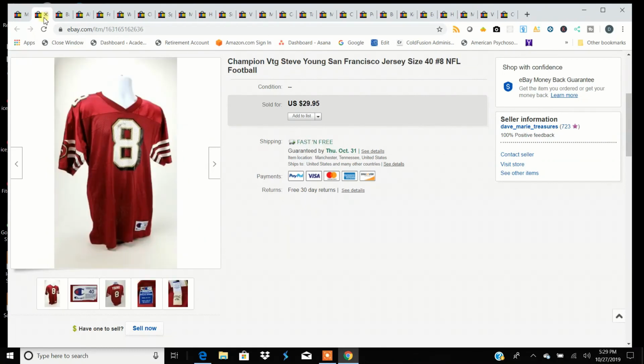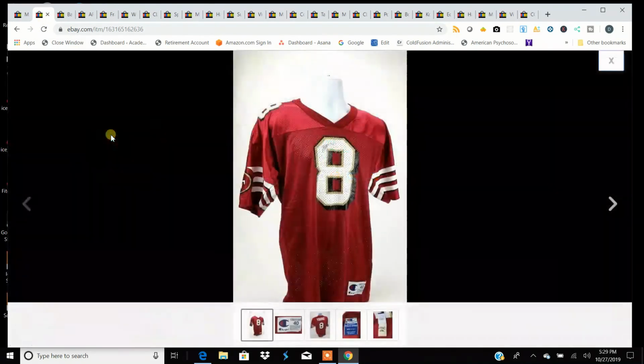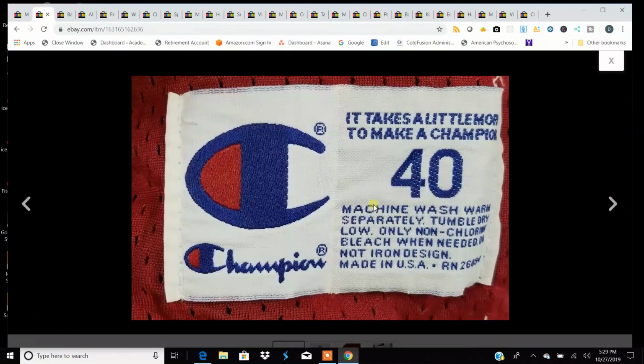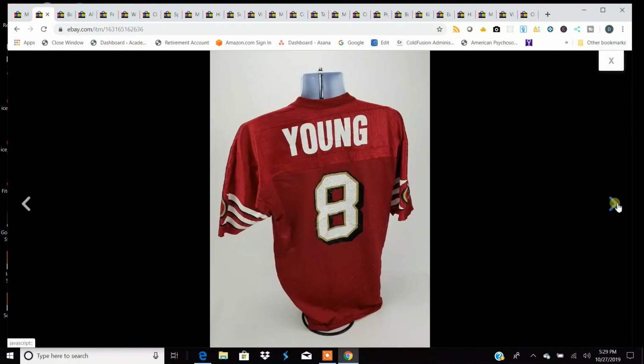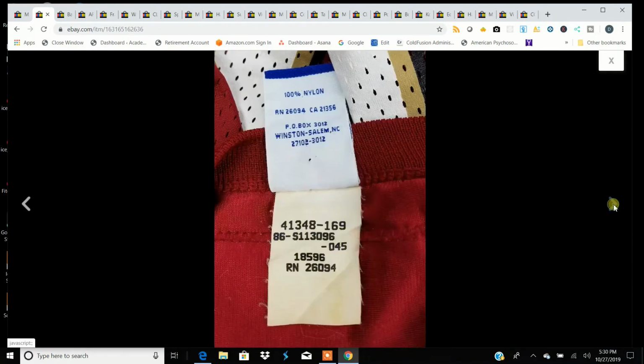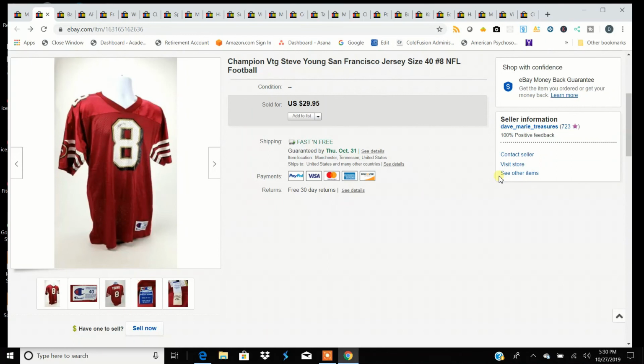Okay, Steve Young from the 49ers. This was an old Champion jersey that we found, which makes it kind of cool. I don't know how vintage it is, but it was made in the United States, so we picked it up for that reason. Usually popular players that have done well, like Joe Montana and Steve Young, are okay to pick up. We do pretty good with sports stuff in general. I found this one at a thrift store and probably paid T-shirt prices on it, so for $2 or $3, we turned it into $29.95.